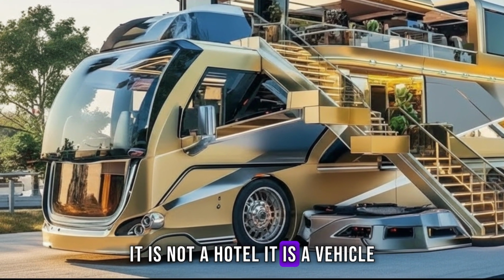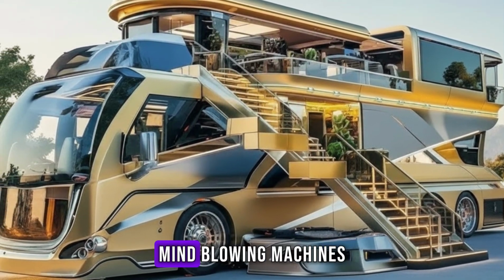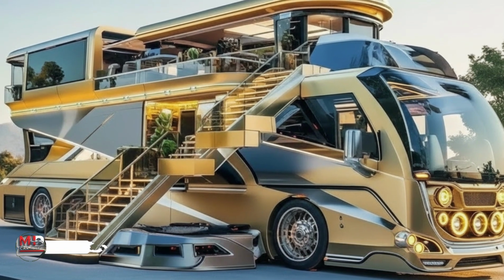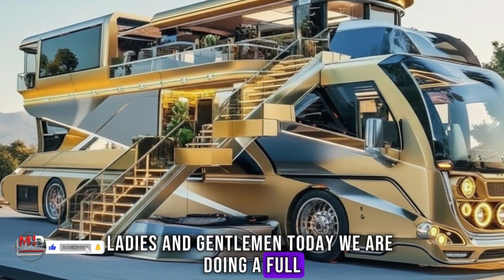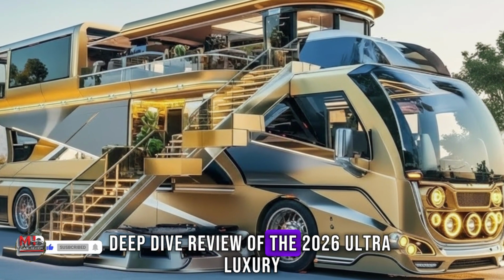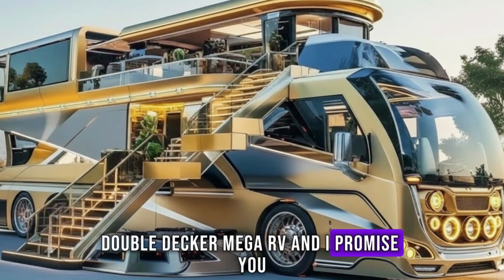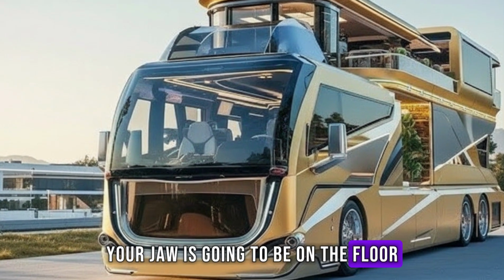Oh my goodness, what you are looking at right now is not a house, it is not a hotel, it is a vehicle, and it is one of the most jaw-dropping, mind-blowing machines that has ever rolled on four wheels. Ladies and gentlemen, today we are doing a full deep dive review of the 2026 ultra-luxury double-decker Mega RV, and I promise you, by the end of this video your jaw is going to be on the floor.